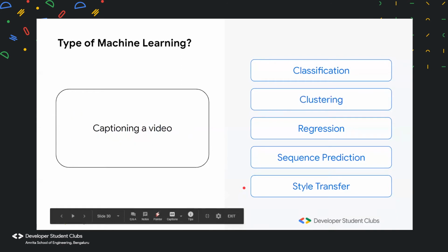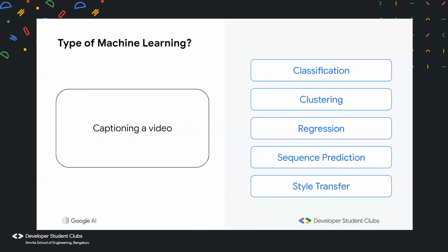So the next question, we'll see in the chat box. So what is our answer? Like captioning a video, something like a YouTube video, right? So where there is an automatic captioning for a video. How is it done? On video or on audio, anything it can be. So what is it? Okay, style transfer.